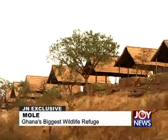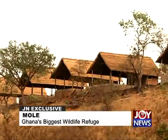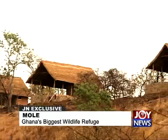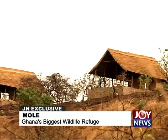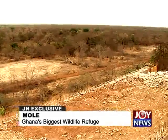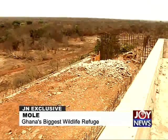After all that talk, I took a drive to the construction site to catch a glimpse of the much talked about Eco Lodge, which is expected to boost tourism at the park after completion. They started in 2012. The construction started with the project manager Alex Saite leading the team. This is going to be the first of its own kind of lodge in Ghana.